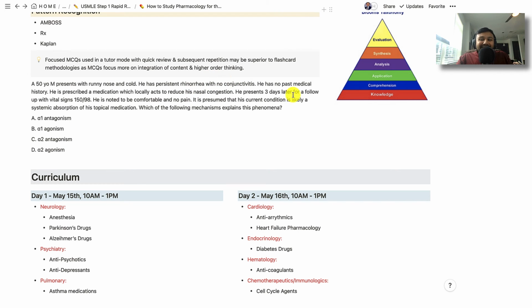He presents 3 days later for a follow-up exam with vital signs 150/98, which is hypertensive. He is noted to be comfortable and in no pain, and it is presumed that his current condition is likely a systemic absorption of his topical medication. Which of the following mechanisms explains this phenomenon? Alpha-1 antagonism, alpha-1 agonism, alpha-2 antagonism, alpha-2 agonism.